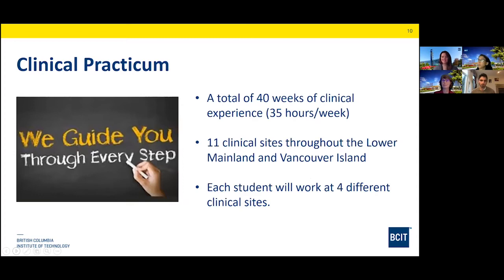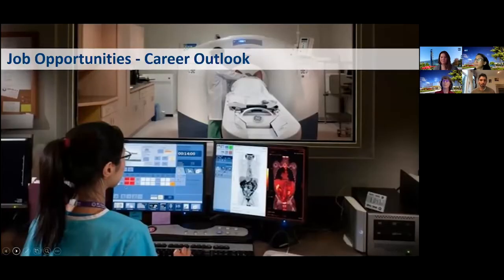Clinical practicum. I'll let you in on a little secret. This is where the real learning happens. Our students spend a total of 40 weeks in clinical experience over the 2 years in our program. There's 11 clinical sites throughout the Lower Mainland and Vancouver Island, and each student will work at least 4 clinical sites in their 2 years. Next slide, please. Job opportunities.